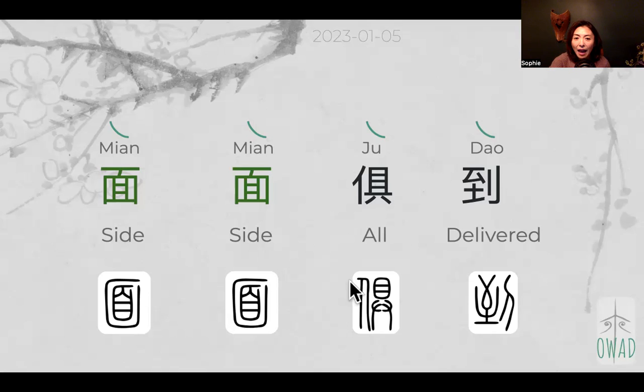Okay, 俱: the left side is the person symbol, looking like this on the side. And then on the right, we have a 2 hand symbol, a 3 finger hand symbol, holding up something. And this something looks almost like the eyeballs, I mean nostrils over there, right? By itself, it looks the same as the eye icon. Mu, we call it mu.